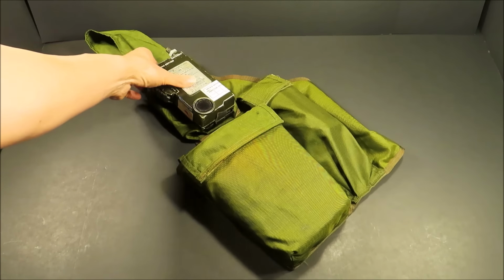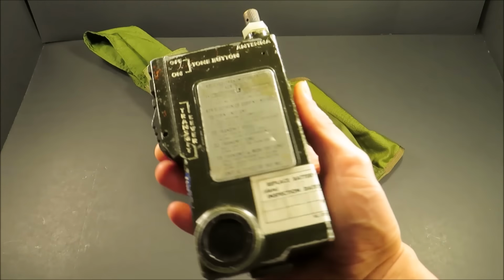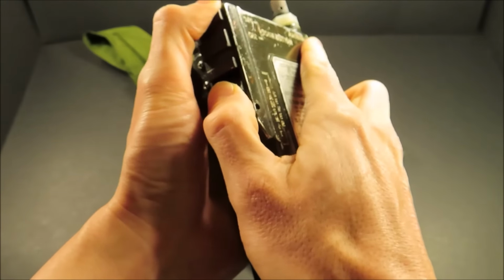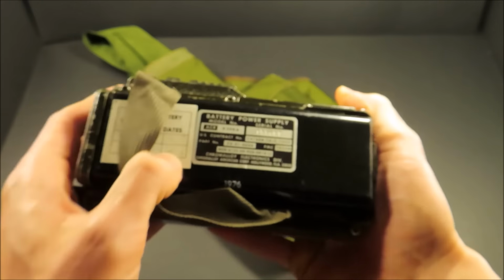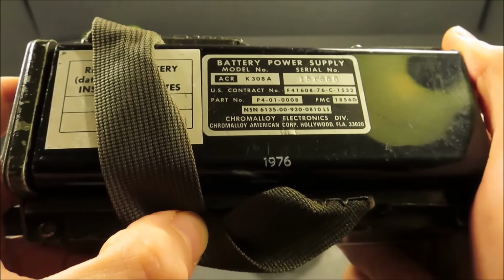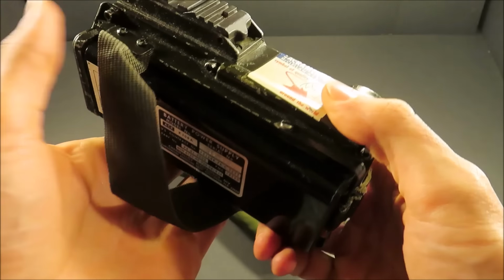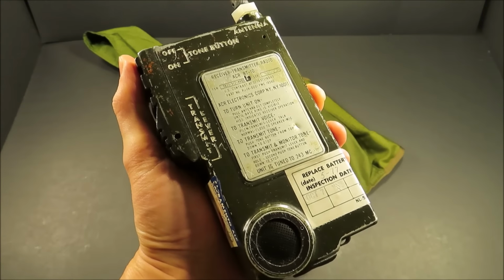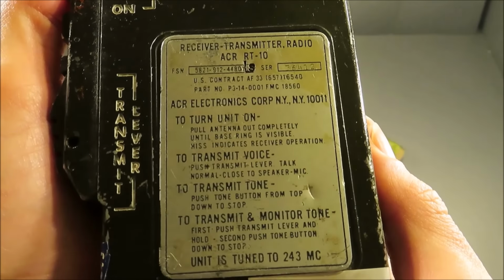The ACR RT-10 radio operates at a 243 megahertz frequency and has no volume control. The on and off switch can be locked for a tone beacon, like that. This one doesn't work. The battery died a long time ago. This battery is 42 years old and doesn't operate anymore. That's to be expected. I'm just surprised the battery didn't leak or anything like that. It has a 20 mile range at 1,000 feet for the beacon and 10 miles for voice. It's pretty advanced for the time and really simple.